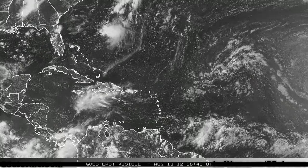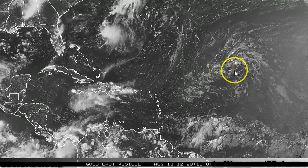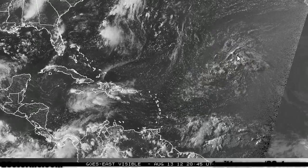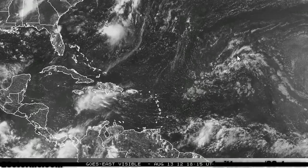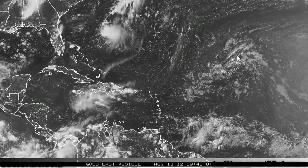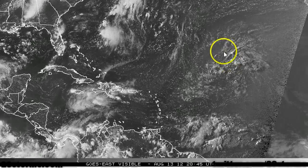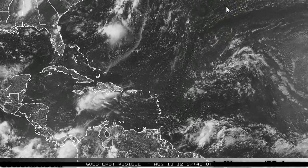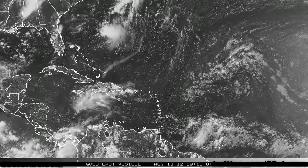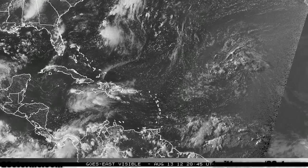The basin-wide visible satellite animation shows both of our systems of interest. Here's a look at 93L Invest. There really isn't much in the way of convection associated with it, and that is because it is wrapped up in the Saharan dry air that is pushing westward through the central Atlantic. But the long-range global models do show the potential for development into a tropical depression or tropical storm as it begins to turn more toward the north. The good news is that even if development were to occur, it's going to remain to the east of Bermuda, so we're not overly concerned there.